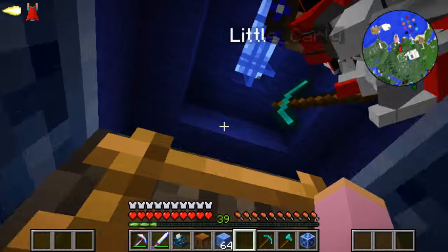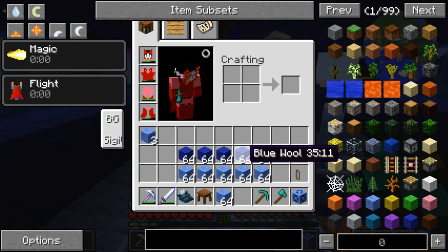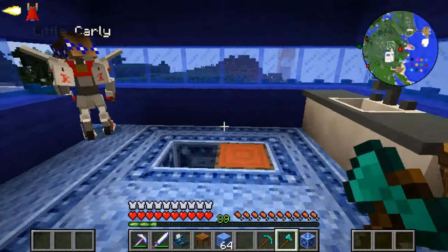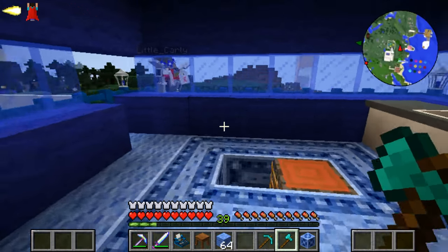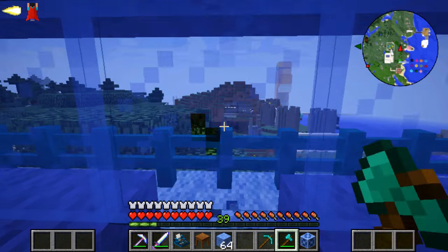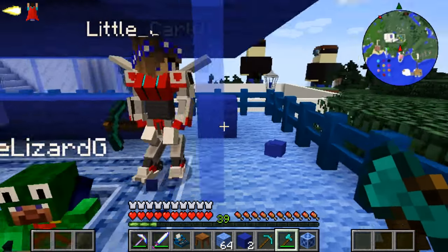I'm coming, little Kelly. Okay, so I got a diamond pickaxe and a diamond axe, and I got some more wools, light blue wools, and some stained glass. So we should probably... Do you want to bash down this wall as well? Where are you? This one? Yeah, I think so. Okay. So let's get going with that too. Oh, gosh. You have to be careful, though. Smashing glass can be dangerous.